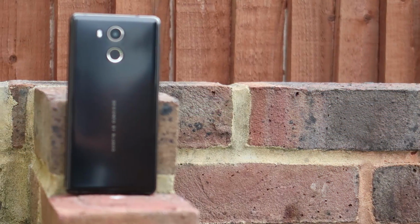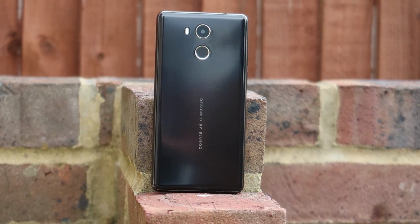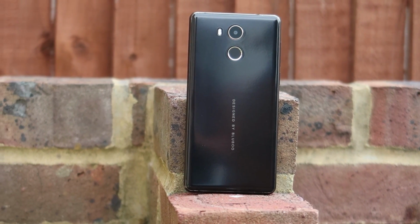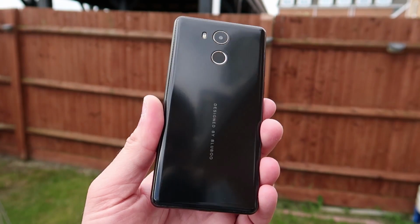This is a 5.5 inch, 18:9 screen ratio, has a quad-core processor, 3 gigs of RAM, 32 gigabytes of storage, 13 megapixel and 8 megapixel cameras, fingerprint recognition, and a 2700 milliamp battery.